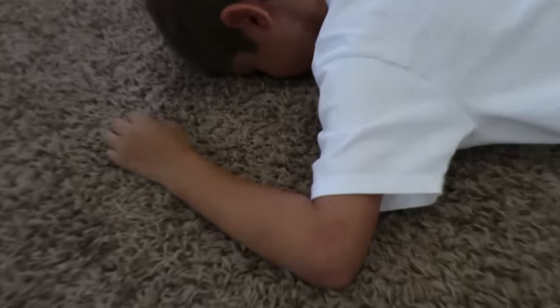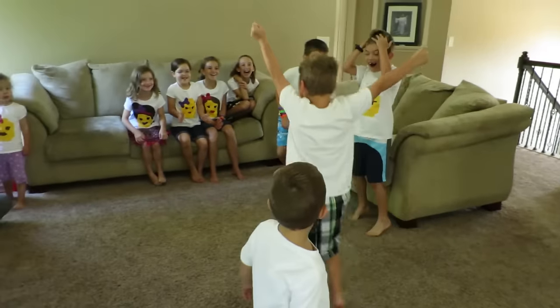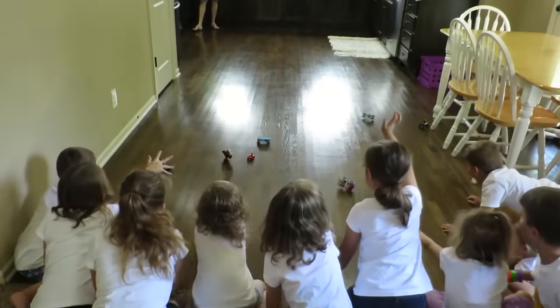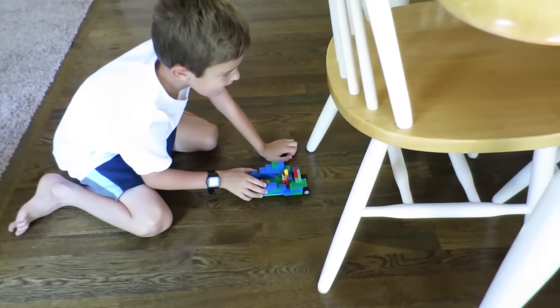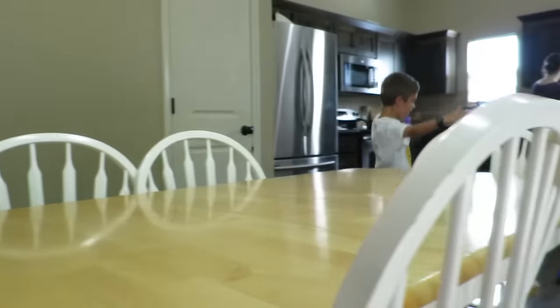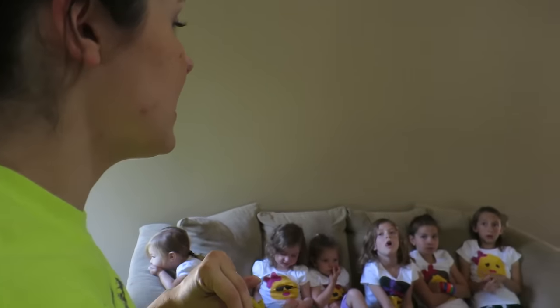What a throw! Uh-oh! He made it! Get set, go! Go! Go! Isaac is going through the obstacle course. He made it! So your team is gonna come up with two ways that that toy is similar to Legos, and two ways that they're different.